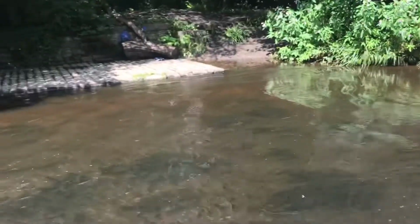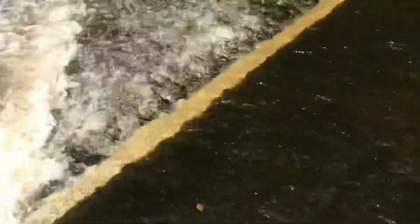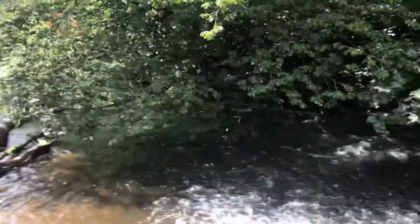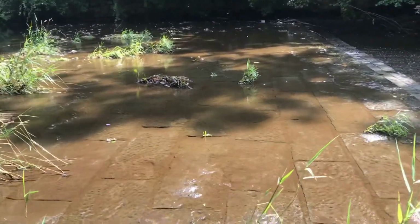Alright guys, we're now on the other side of the river. We made it across safely. As you can see, the current's raging. We're going to try and get down to that waterfall over there. I doubt we will, but we're now going to try and go... Well, Sean's already gone that way. I'm going to try to go down this bit without slipping.